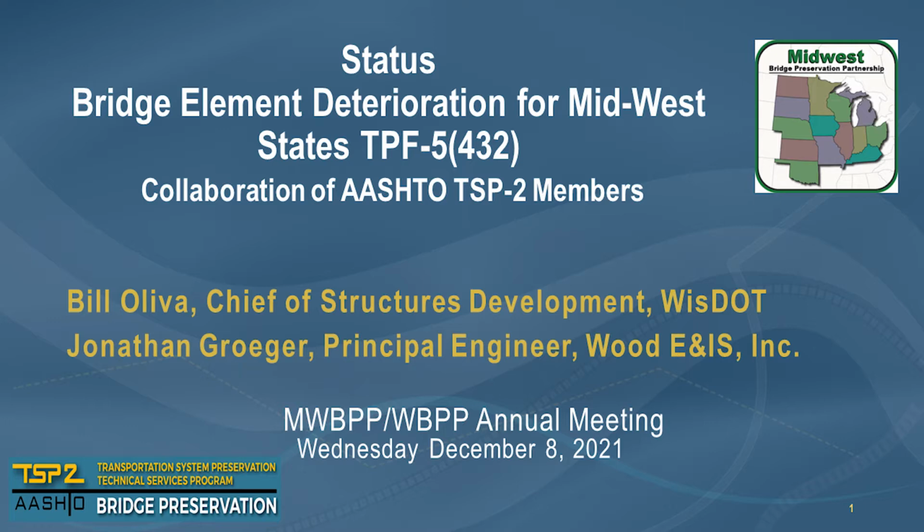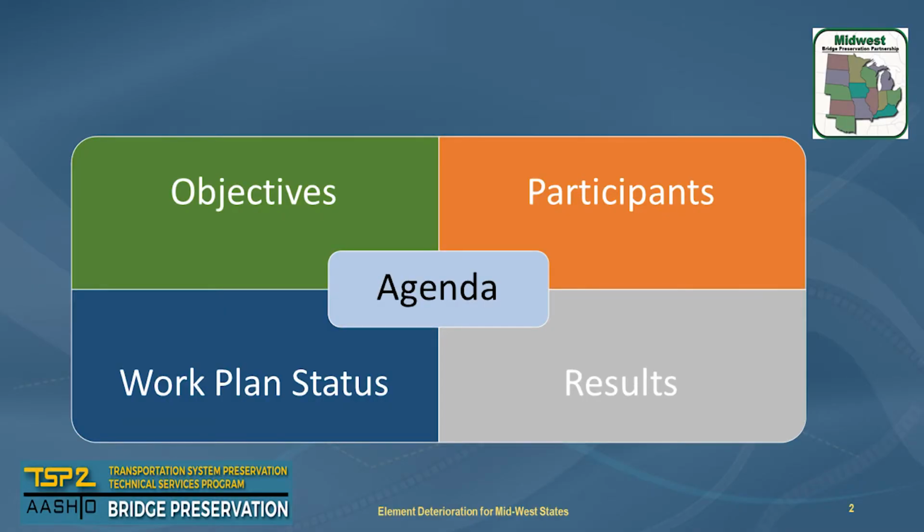Today I want to give an update on our pooled fund study that was developed in our Midwest Bridge Preservation Partnership. Jonathan Groeger of Wood Environmental, the principal investigator, was going to be here but was unable to travel to the meeting, so I'll give you the update. We'll talk about the objectives of the study, the participants, the work plan, and some of the very preliminary results. I'm going to show you some of the results, but I don't want you to take any notes on them because they're very preliminary. They're about to be regenerated.